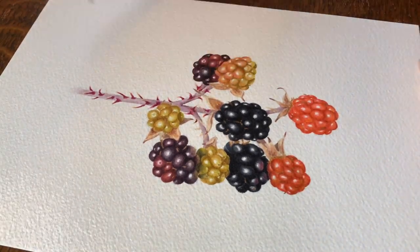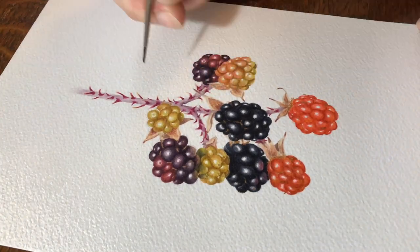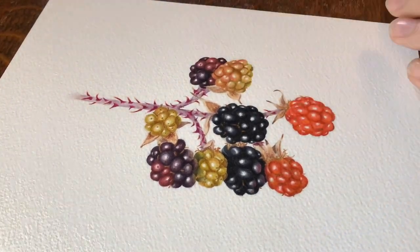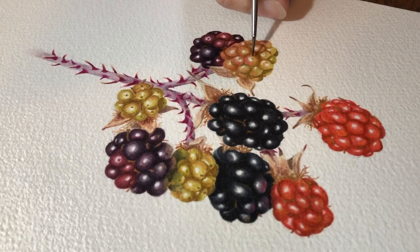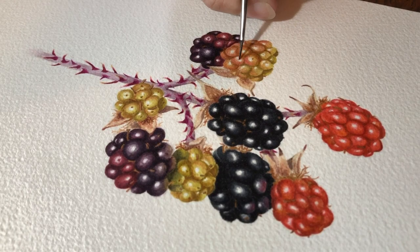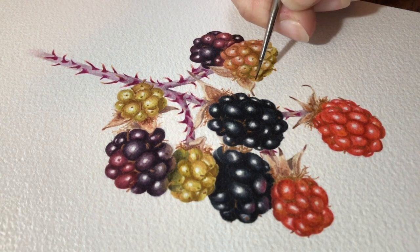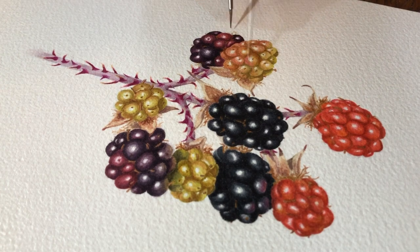I love the dark pink colour of the bramble fawns. Beautiful to look at, but definitely not good to touch. I enjoyed adding in all the tiny, hairy details to the brambles. It really brings them to life.